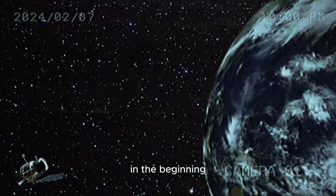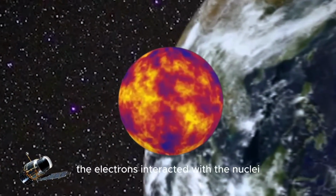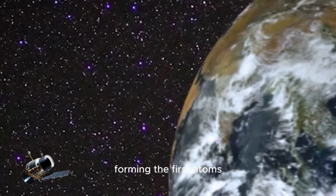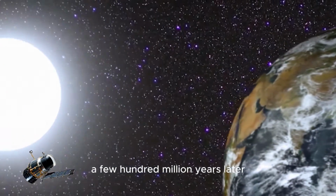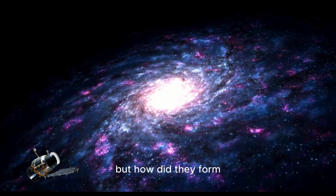In the beginning, our universe was very hot and dense. As the universe cooled down, the electrons interacted with the nuclei, forming the first atoms. A few 100 million years later, the first stars, and eventually galaxies, appeared. But how did they form?